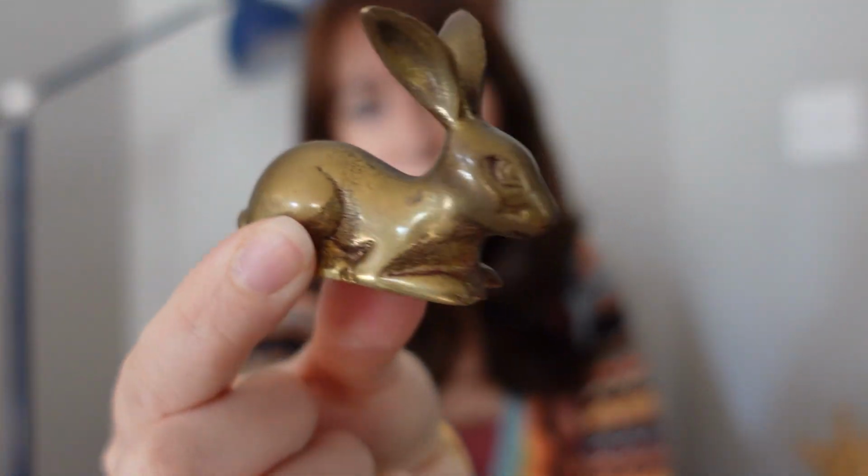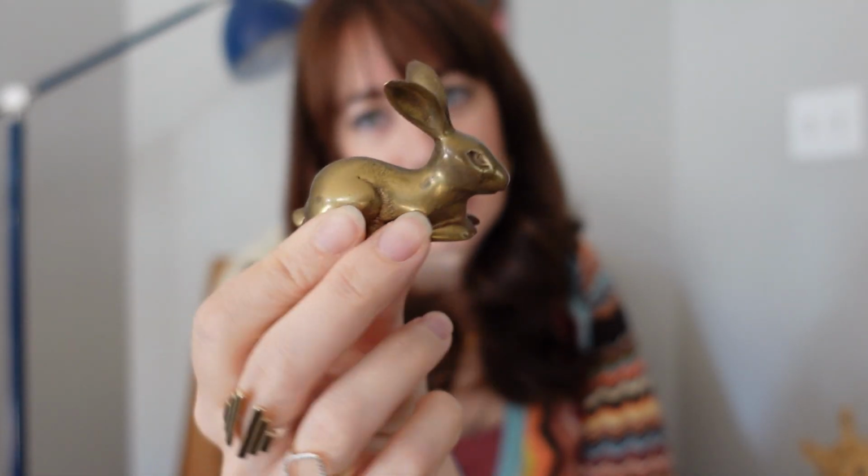So loved this fish. And then something super cute is this teeny tiny rabbit. So this, I paid like $4 for this, which seems a little steep for this little guy. But I love things like this for decorating for Easter. So I got another brass bunny a while ago that I'm keeping for Easter decoration.